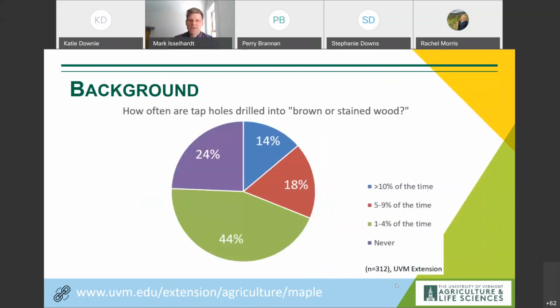So what problem is this? How often do people actually hit brown or stained wood? We asked just over 300 maple producers to answer that question, and this is the response we got. So we had almost half the people saying, well, I hit it maybe 2 to 4% of the time. Then there were about a quarter who said I never hit it, and then maybe another roughly quarter, a little more than a quarter, who say, well, it's something over 5%, 5 to 9 or more than 10. So people are certainly paying attention a bit.